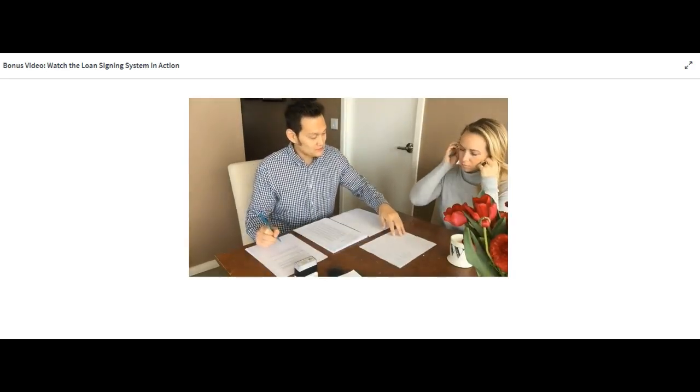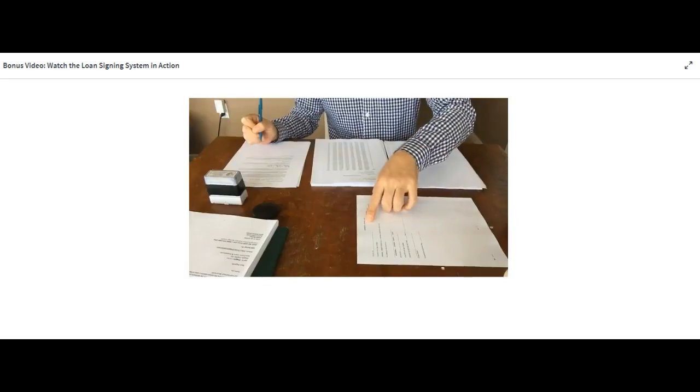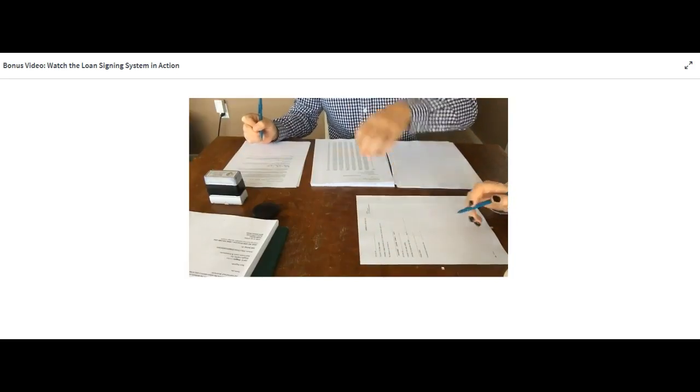It just says you want all the statements mailed to the property address. Is that correct? Yes. That's an address affidavit. Okay. Sign here and date.